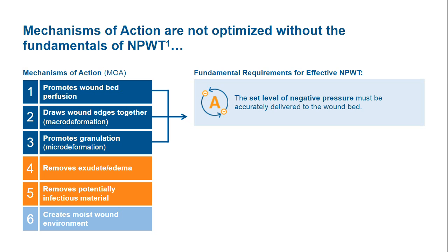The set level of negative pressure also must be appropriately delivered to the wound bed in order to deliver upon the right amount of macro deformation, and additionally for micro deformation. If the set level of negative pressure delivered to the wound is not accurately delivered, you may affect the amount of cellular disruption that you receive at the wound bed and thereby actually increase or decrease the granulation tissue formation as desired.